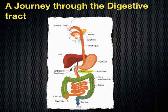Here we are looking at the digestive system. We're going through the digestive tract. You can see here it starts in your mouth, and then we go down into the esophagus. From the esophagus, where do we go? Stomach. From the stomach, we go into the small intestines, then into the large intestines, and then out the anus. The food gets eliminated that way. So starting in the mouth, we're going to follow the food all the way through the digestive tract. So let's go.